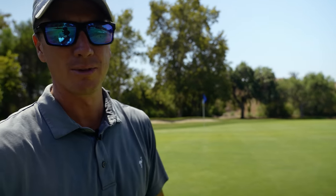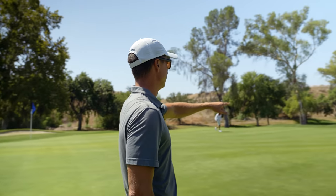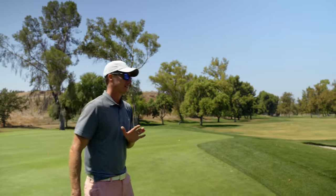Probably like 30 feet. Double breaker, so double breaker. I think we go that one probably. So we need to roll the rock here.